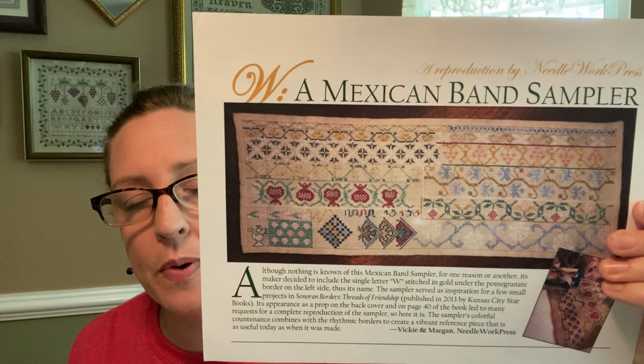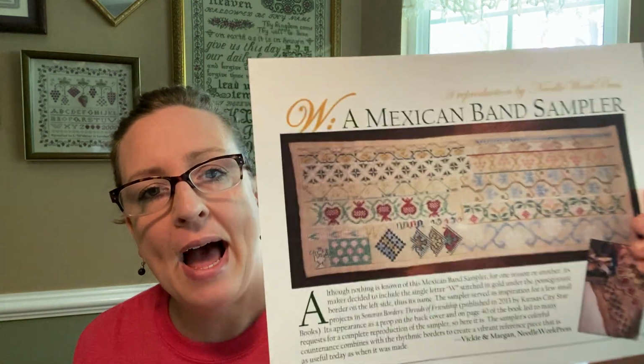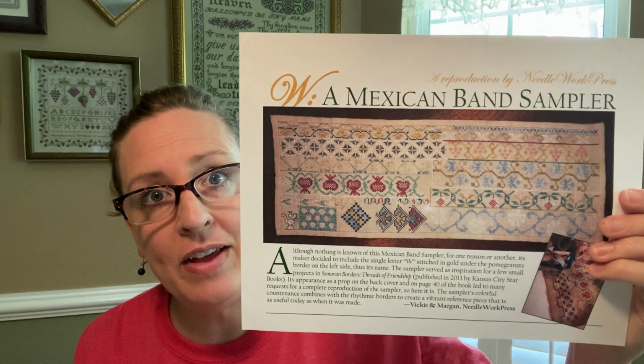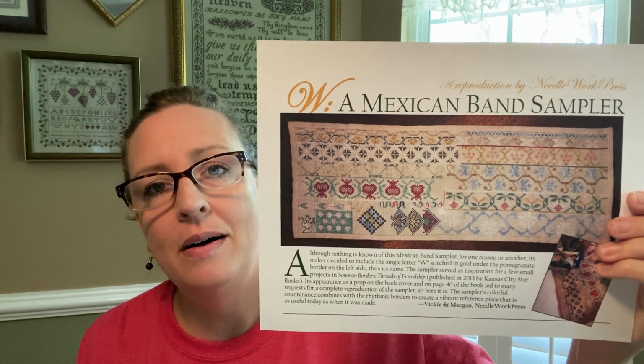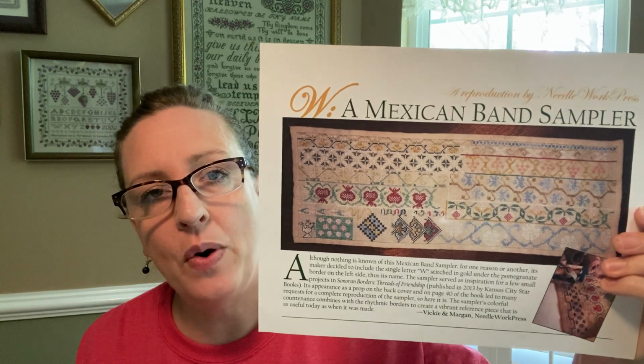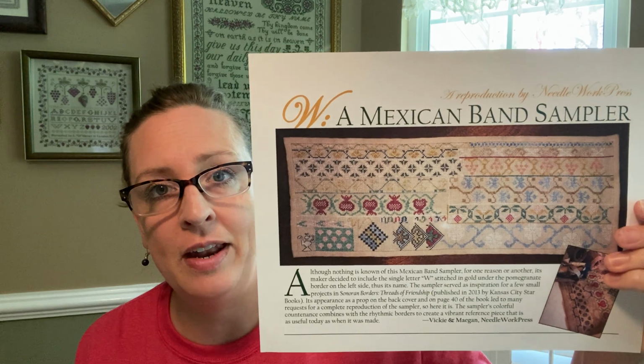I also made a start on July 1st. I started a stitch along with MelyEllyStitches here on Flosstube, and it's the Mexican Band Sampler by Needlework Press. And I've had it in my stash for a while, and I actually thought I didn't have it, and I was looking for it, and a friend of mine sent it to me. And so I kept hers.